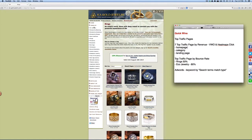Also, once you figure out the top traffic pages that are generating the most traffic and the most revenue, you want to figure out the bounce rate. Let's say that the rings page has a 50% bounce rate and the eco jewelry page has an 80% bounce rate, but about the same amount of traffic. You actually want to spend more time on the eco page. That way you can generate more quicker wins.